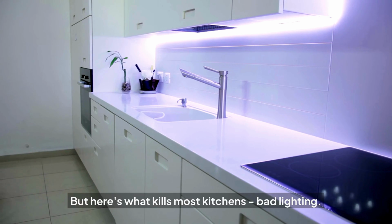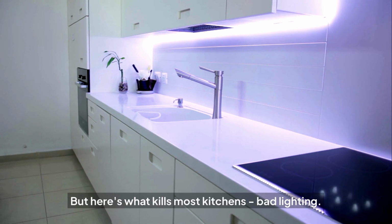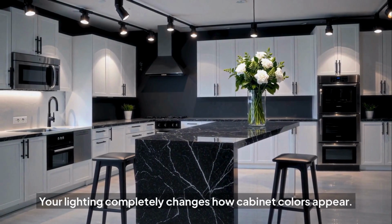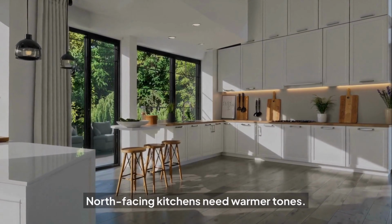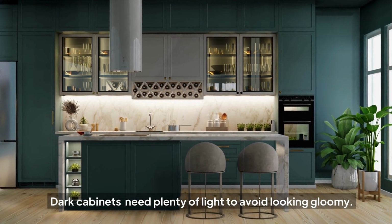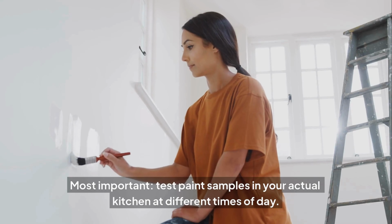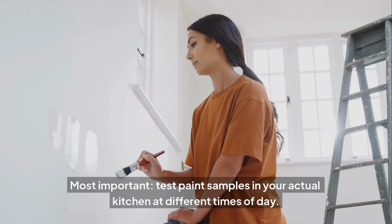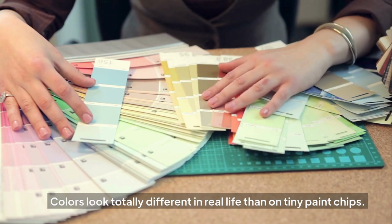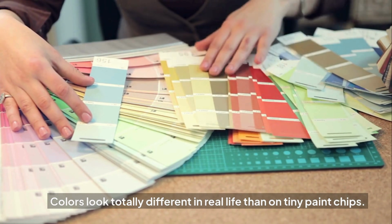But here's what kills most kitchens: bad lighting. Your lighting completely changes how cabinet colors appear. North-facing kitchens need warmer tones. Dark cabinets need plenty of light to avoid looking gloomy. Most important, test paint samples in your actual kitchen at different times of day. Colors look totally different in real life than on tiny paint chips.